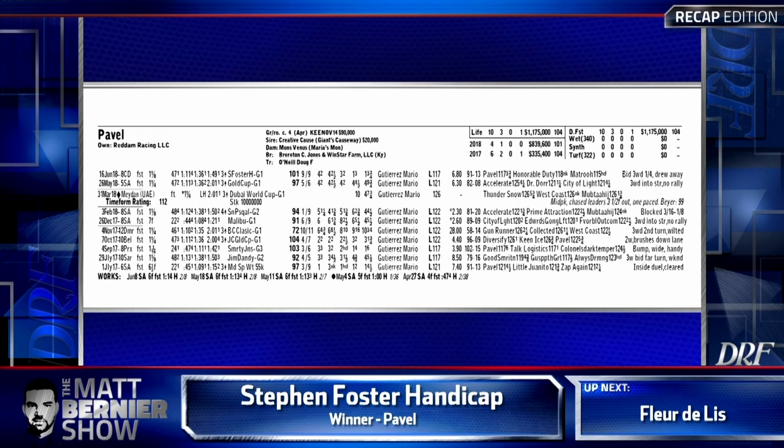I loved him as a 3-year-old, and I thought they may have kind of hurt him running in a race like the Breeders' Cup. But he did have some circumstances go against him, and perhaps we were going to get the best run here. Dan Illman brought up the case that maybe this was a horse that needed that race in the Gold Cup, and you were going to see the best version of Pavel that you could in this race on Saturday night, and that's exactly what we got. We got the best version of Pavel. So again, tip of the cap to Illman, tip of the cap to Mike Watchmaker, DRF National Handicapper as well.